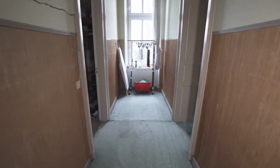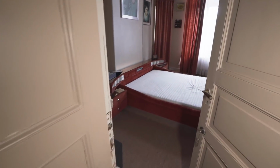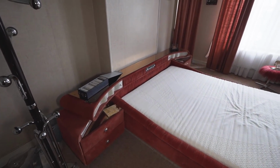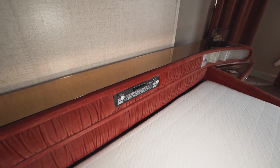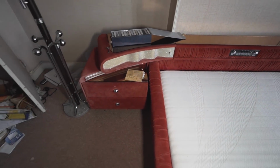Now a few more rooms up here that we haven't checked out yet. Let's have a look in those. Wow, this one is wonderful, this bed. We have the blue bed and we have now here the red bed, also with a radio inside of there, with these lights to the side.